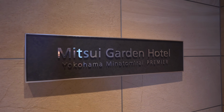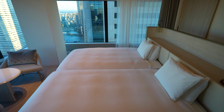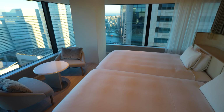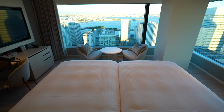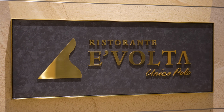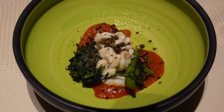On our last night in Yokohama, we stayed at the Mitsui Garden Hotel Yokohama Minatomirai Premier, a luxurious hotel with sweeping views over Yokohama Bay. We also dined at their Ristorante I Volta, an Italian-Japanese fusion restaurant.